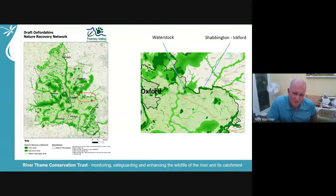But now the work we've been doing at Waterstock and other areas, and there's another site just upstream that's been designated as a local wildlife site in Buckinghamshire too, is starting to literally put Waterstock on the map, which we hope will lead to more recognition and more things coming down the road, showing just how important the area is. So a big thank you to you, Henry, and to Stephen for all your support.